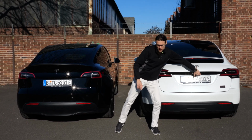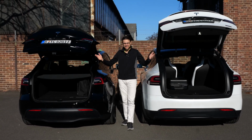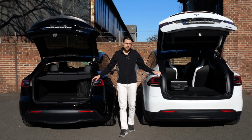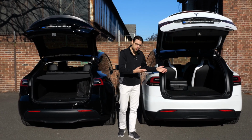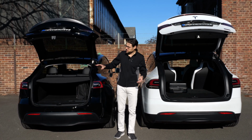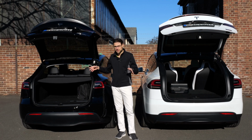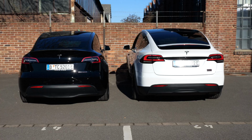And now I'm gonna open them simultaneously. That looks cool. Ta-da! That looks always amazing. Liter figure-wise, the X of course leads it, especially in the 5-seater configuration. The Plaid model, only 6-seater configuration. Around 2,600 liters max, 2,200 liters max approximately. But the thing is, what is the concise measurement, and is one really way more practical?